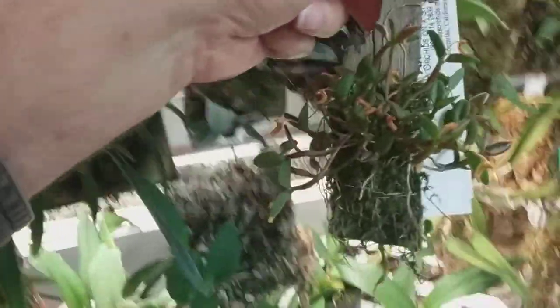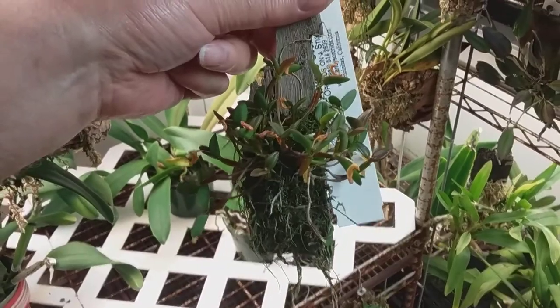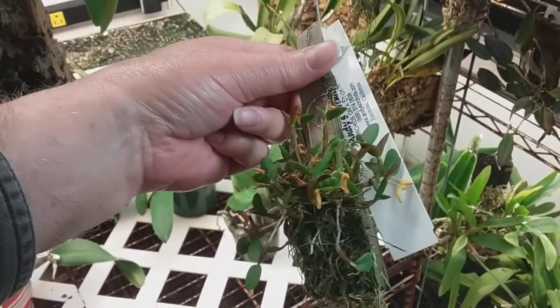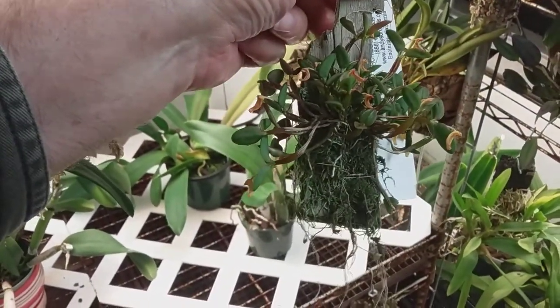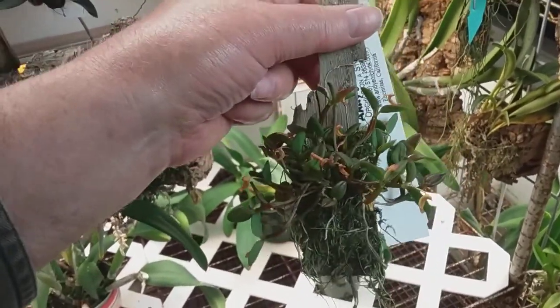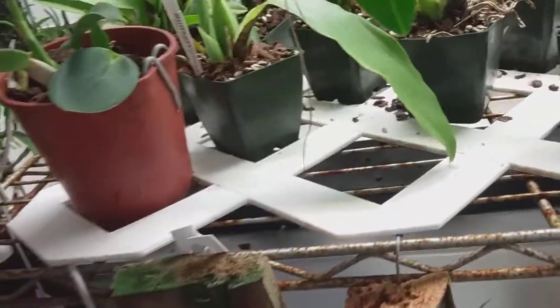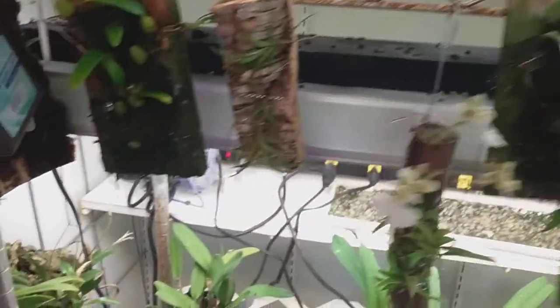It looks like it doesn't last long because it was much nicer a few days ago. It had beautiful little orange flowers on it. And apparently it only lasts a few days because it opened up Sunday probably, and it's already gone today, more or less. But I wanted to show you that. That's a dendrobium, species dendrobium.